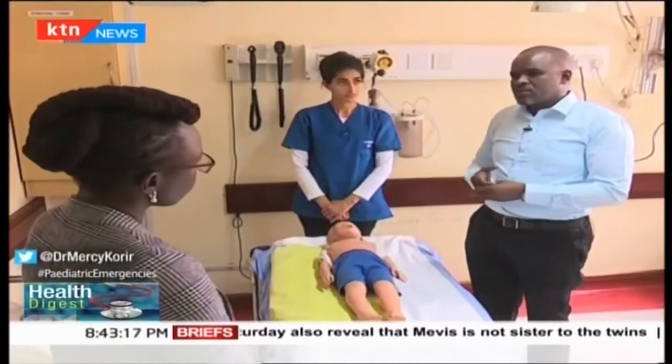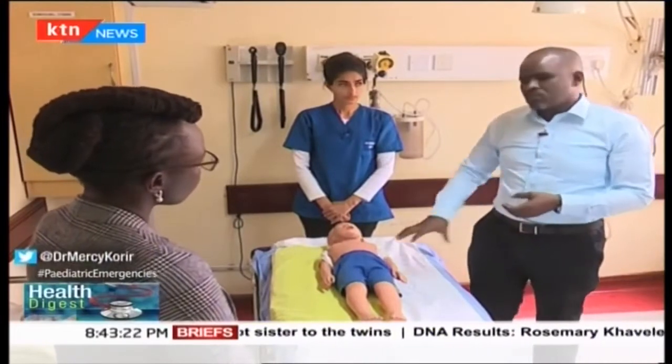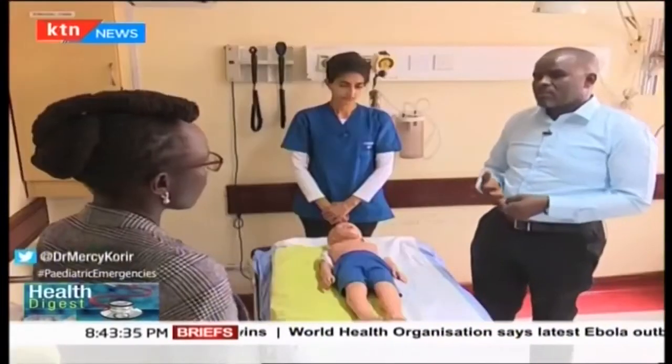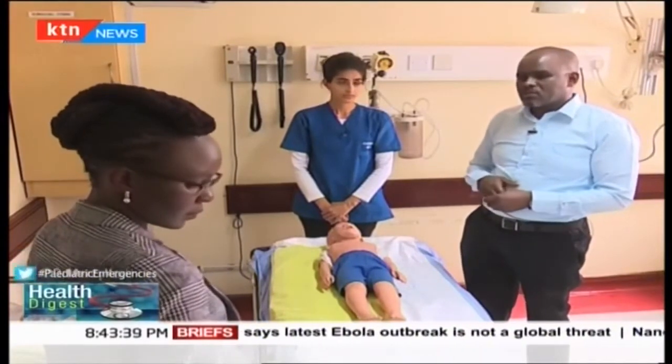In addition to that, they'll also do a couple of other x-rays just to check if there were any other bony fractures. Could be the arm, could be the leg, whatever it is that has broken. In some cases they may also do additional tests, like looking inside the stomach, or what we call the abdomen. So they do an ultrasound to check if there is any bleeding inside the abdomen, so that they're able to deal with that, because excessive bleeding itself can worsen the child's condition.